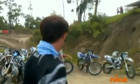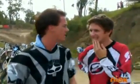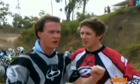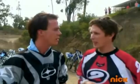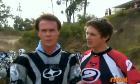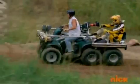We're out here today on the motocross track and we're doing lots of stuff on bikes, me and Jamie here. And we're going around corners. We're not actually on the bikes, we're not doing the stunts ourselves. We've got doubles doing that. Yeah, but we're on the back of a motocross sort of Jeep thing.